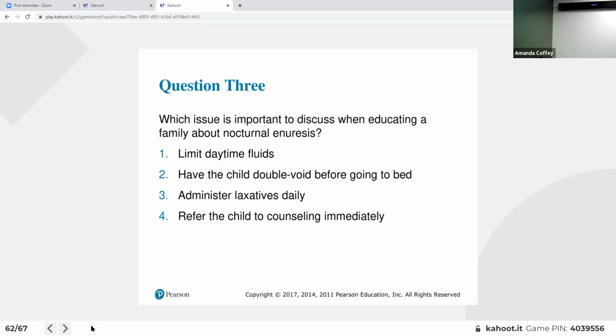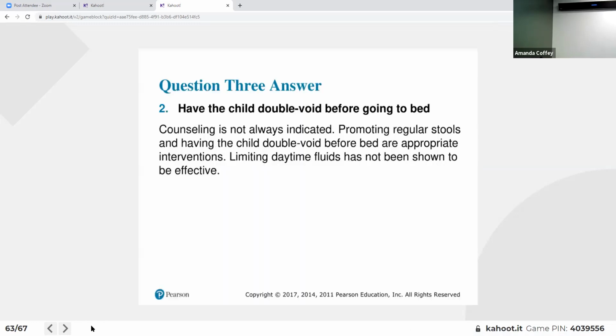Okay. Let's go to the rationale. So counseling is not always indicated. Immediately is extreme. Promoting regular stools and having a child double void before bed are appropriate interventions. Limiting daytime fluid has not been shown to be effective. And we don't want to make them poop, poop, poop. Okay.